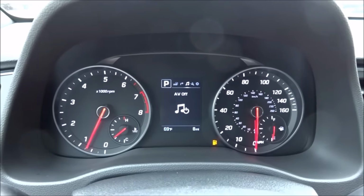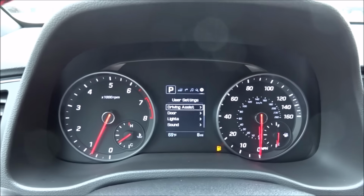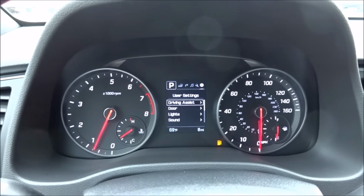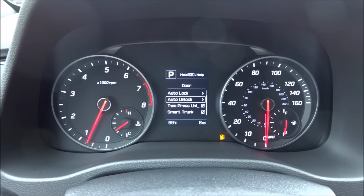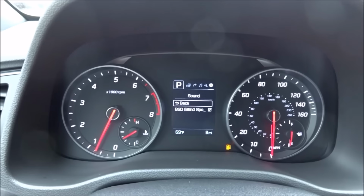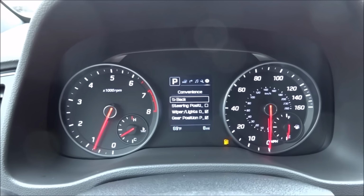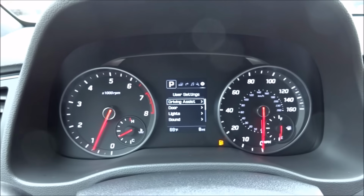But you also have audio video, such as your radio controls, tire pressures, which are displayed once you start driving, and then of course you have all of your different controls for different interior things, and even the smart trunk access. So that is controlled here via the door function. You go all the way down, and as you can see, it says smart trunk there. You can turn that on or off, so it's not always constantly on. Interior lights, the little chime that comes on when you first unlock the vehicle and open the door, convenience features, service intervals, other features, and then of course you can reset everything.